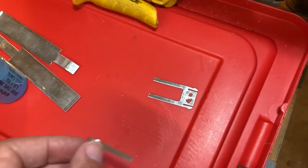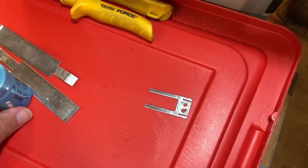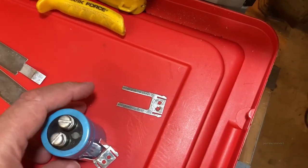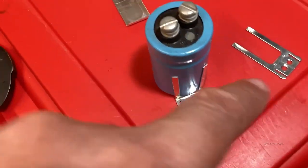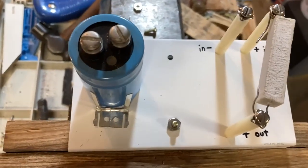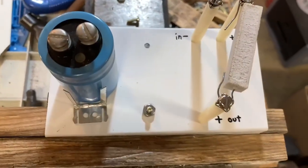I cut that away. I bent it like this, and then that'll go like that on the capacitor. And then I can zip tie that capacitor to the bracket. That whole thing gets mounted to this power supply tray.